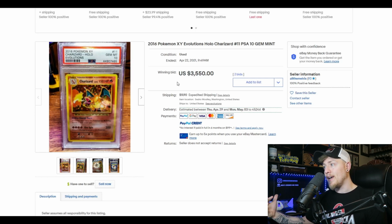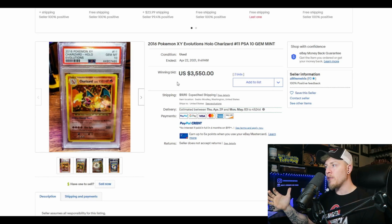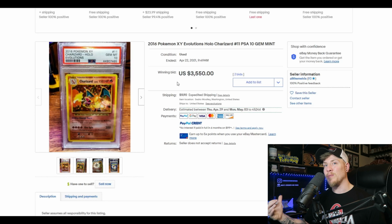Obviously, the reason for that is it's the base set Charizard artwork. It's basically a reprint of the base set Zard, the most popular card of all time. Who's not going to grade it? So, most people already know that Evolutions does not grade very well. It's hard to get a 10 in Evolutions. Their quality control overall across the board in that set was not great.